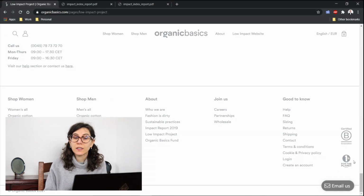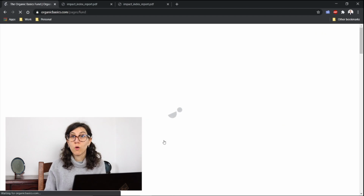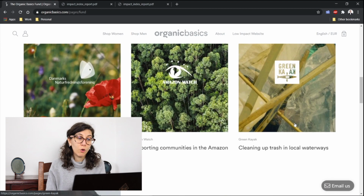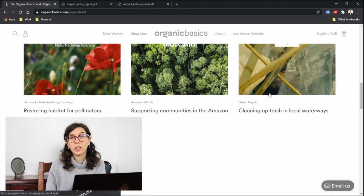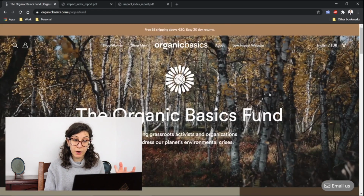We see already here the symbol for the 1% for the planet, so we know already that they are donating to environmental organizations, and as always they do show more information about who they are working with. So these are all organizations that work for biodiversity, and then as always when you click on them, they show even more information on how they partner with this organization. So as always they are very clear and very transparent.